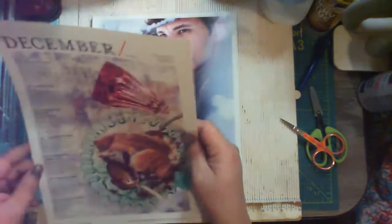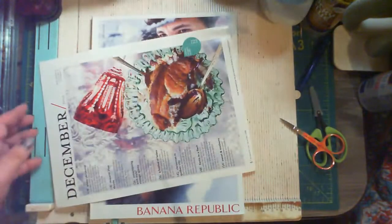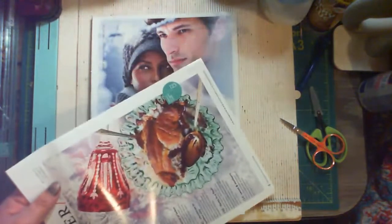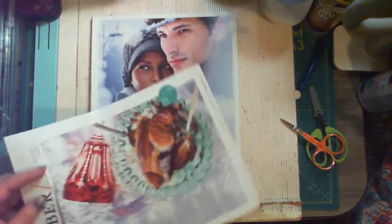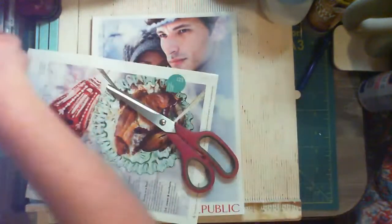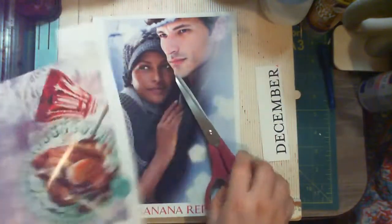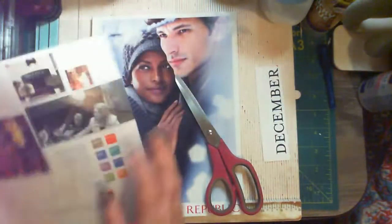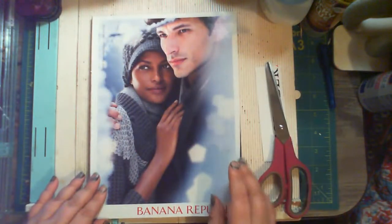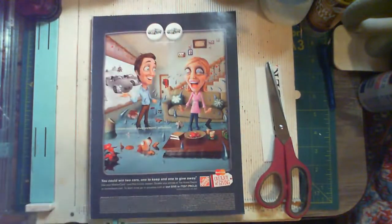Thank you, Rebecca. Oh, we want the word December, don't we? We're gonna need some Decembers. We could use some Novembers too. So let's make a pile off to the side here. All right, that might be a good magazine pull page. So let's set that aside.